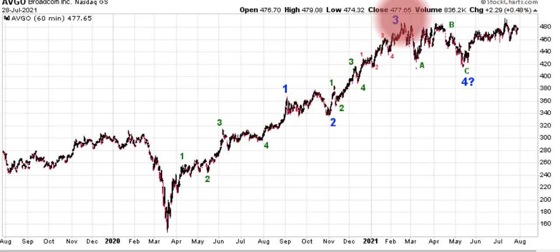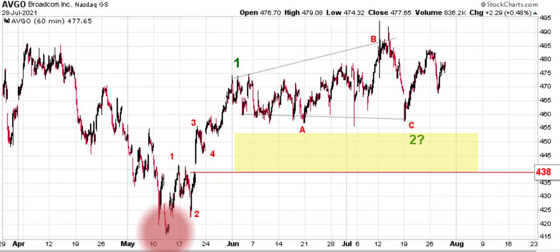What's very clear is that the 2021 pullback is a counter trend move, so no matter how you label this thing, you have to be bullish and expect it to continue higher. Now, the thing that AVGO needs to do is to remain trendy off of May's low to confirm that the 2021 pullback is over. So let's go ahead and zoom in on recent action. Here's what's happened off of May's low. It certainly has trendy potential.